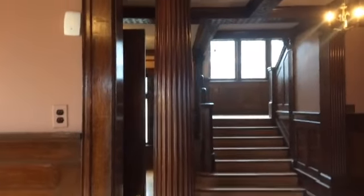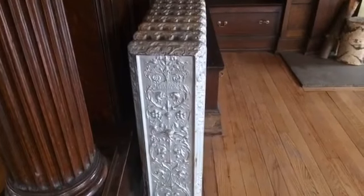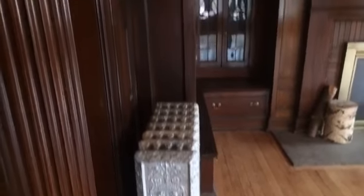I think this room just took my breath away. There's just so much detail on the pillar and the ceiling beams. Yeah, these beams just extend here, and there's so much detail to them. And the windows, even the radiator, which has kind of the ironwork there that's just beautiful. It made it a piece of art.